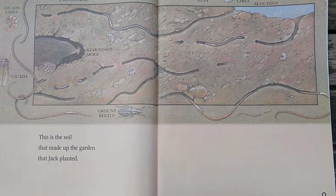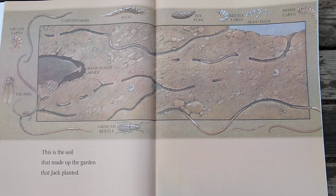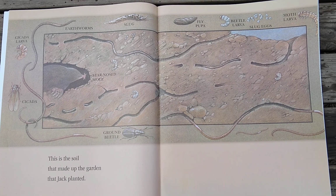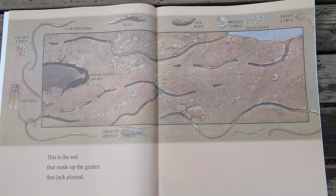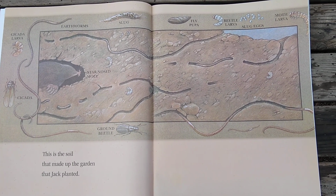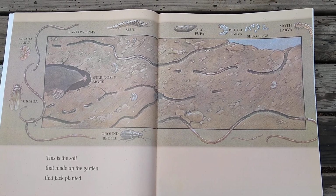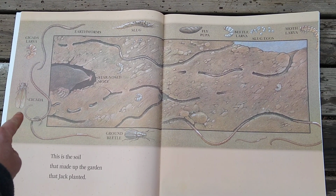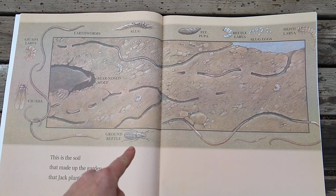This is the soil that made up the garden that Jack planted. And looking at what grows in the soil, you can see all sorts of little creatures, starting on the top with earthworms, slug, a fly pupa, that's like a baby fly, beetle larva, slug eggs, moth larva. And now if we look over on the side, right here we have cicada larva, a cicada, that's a kind of bug, and a ground beetle.